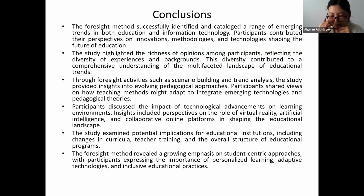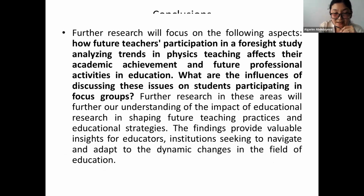In conclusion, the pedagogical study using the foresight method successfully captured a spectrum of opinions on new trends in education and technology. And further research will focus on the following aspects: how future teachers' participation in a foresight study analyzing trends in physics teaching affects their academic achievement and future professional activities in education.